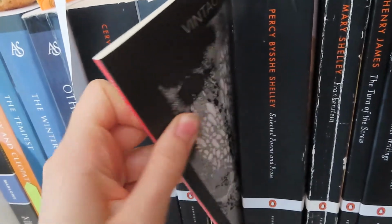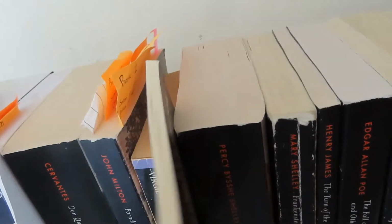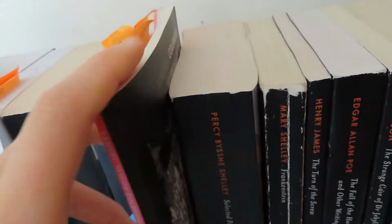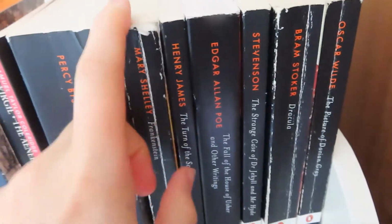This is The Rime of the Ancient Mariner, Coleridge. Oh my gosh, you can see how tightly everything's packed in here because it literally won't come out. Oh my gosh. So I just have to shake my entire bookshelf to try and fit all these in. They're so tightly squeezed in here.